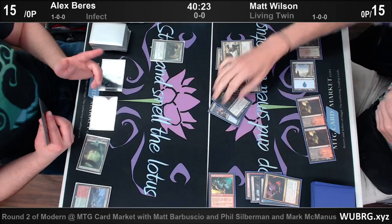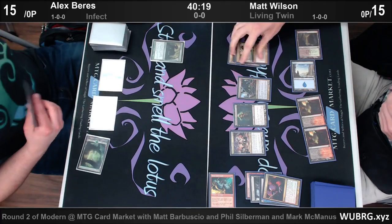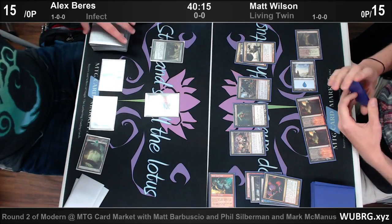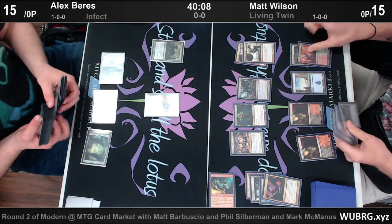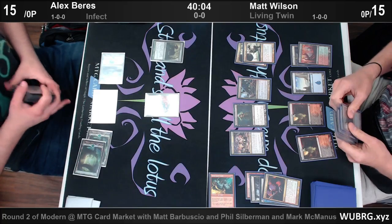This is just lethal though. Is it? Oh yeah. So much, 10 plus 6. Oh, 16. Lethal for Alex. Yeah, so he has to chump block. Oh, well, no, you just cast Exarch and tap it. There you go. And this is why I played that deck.